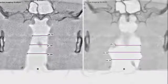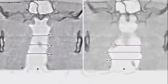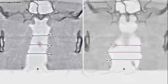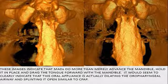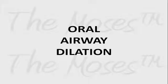But look at it coronally, 18.75 to 29. This is almost double. 21 to 39, huge, almost double. 24 to 34.75. So we're looking at dilation dimensions of a huge magnitude. And that's what we see when you put the whole thing together in a three-dimensional picture. So we have oral airway dilation.